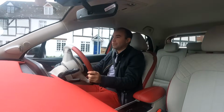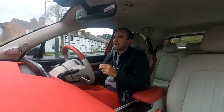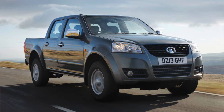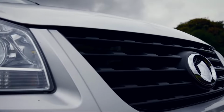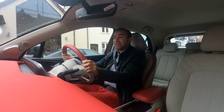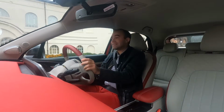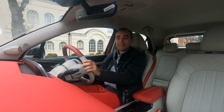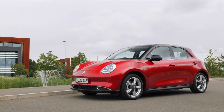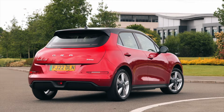Now, some of you will be aware of GWM. It may ring a little bell in your head. Well, they have been here before. About 10 years or so ago, Great Wall Motor launched in the UK. They called themselves Great Wall, and they launched something called the Steed. In actual fact, it was a pretty dreadful pickup. It was supposed to do battle with the likes of the Mitsubishi L200 and the Isuzu D-Max, but it was just too cheap and nasty, and after a few years or so they stopped importing cars to the UK. But this is their second wind, and I have to say I'm very impressed.